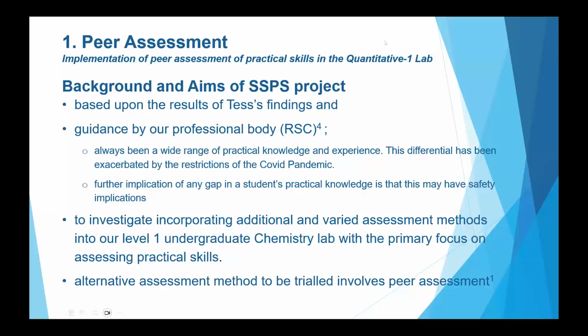Thanks, Beth. As you said, my name is Claire. I'm going into my second year at the University of Glasgow as a biochemistry student. So I've actually just come out of doing this quantitative 1 lab last year. It was by far one of my favorite courses. I really enjoy labs in general, just being able to interact more thoroughly with the course material.